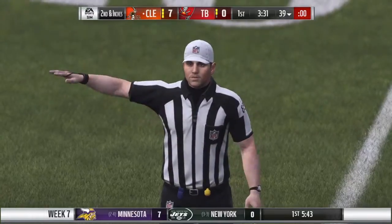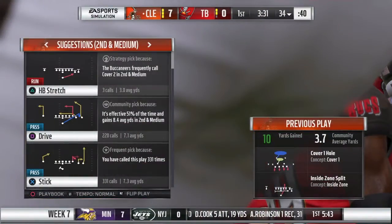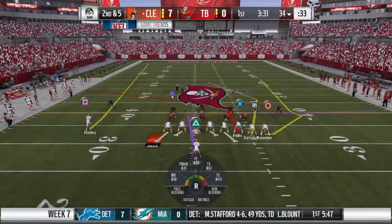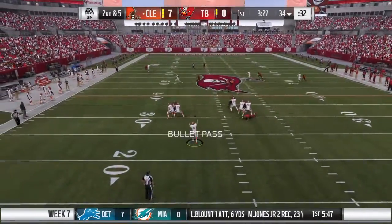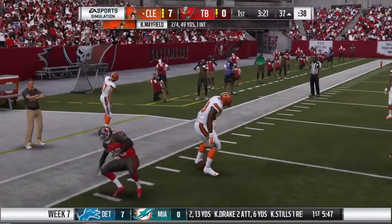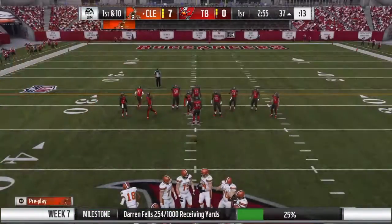Delay of game, offense. And that'll set them back 5. Leopard. Second down, Mayfield. And this one grabbed by Darren Fells. And they'll get this well past midfield before being stopped just before the 35. He got 29 yards that time.